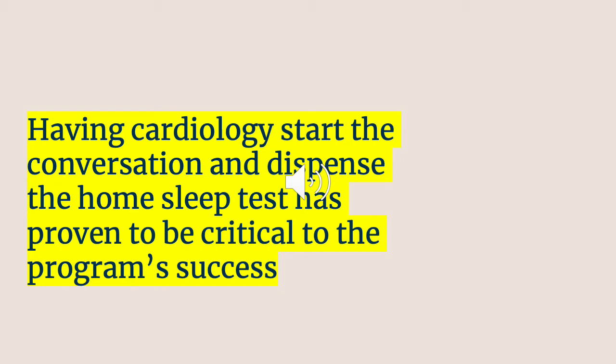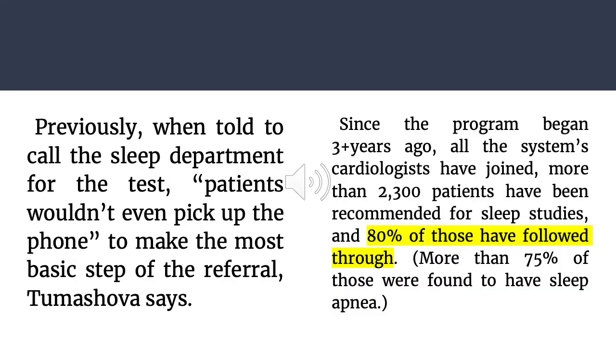Having cardiology start the conversation and dispense the home sleep test has proven to be critical to the program's success. Previously, when told to call the sleep department for the test, patients wouldn't even pick up the phone to make the most basic step of the referral, Tumashova says.